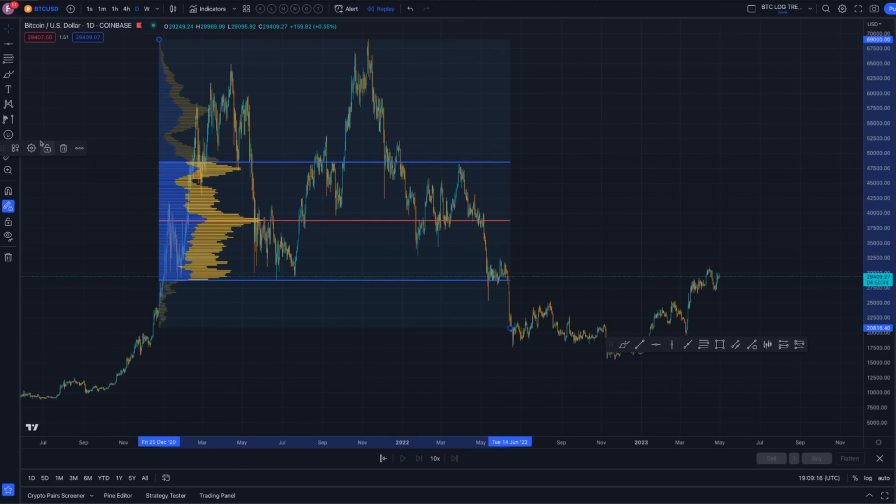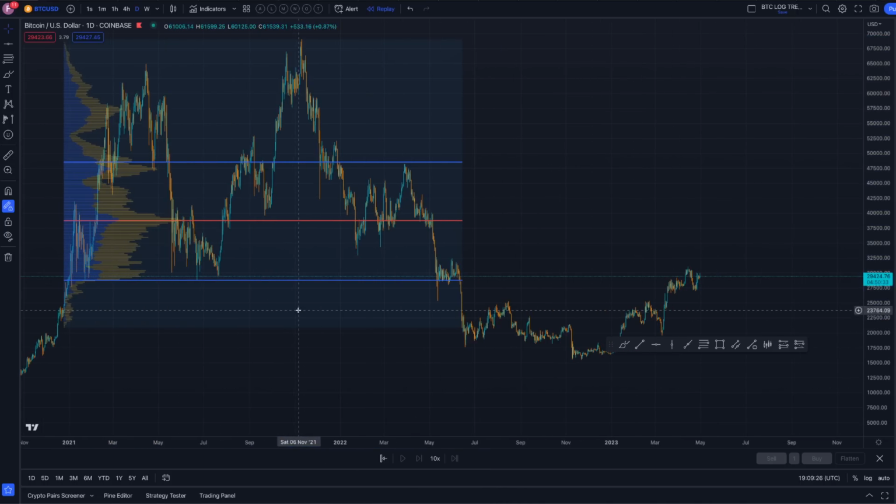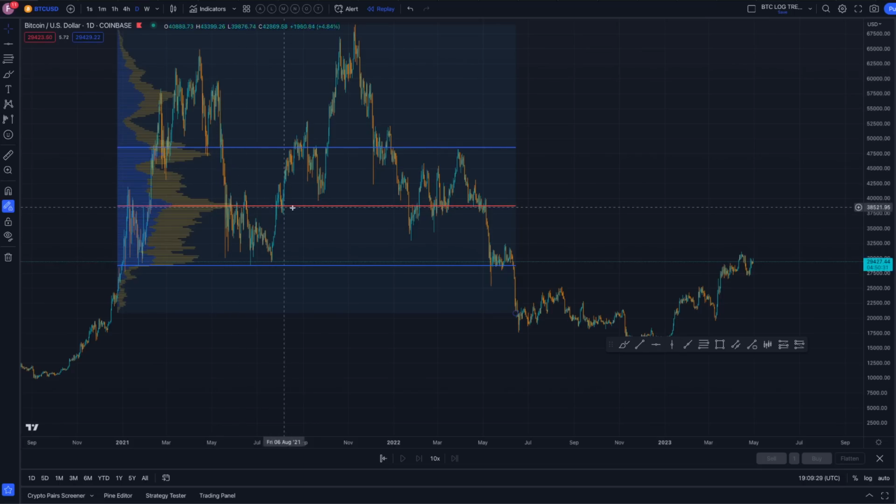And what we can see with this, let me just make this a little bit less, it needs to be more see-through. We can really see some big spikes coming in here at the $38,000 level. So that is going to be a key level to watch.